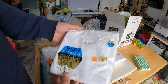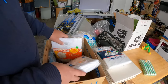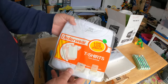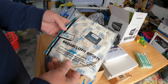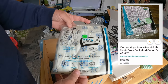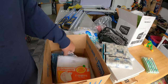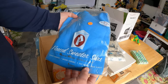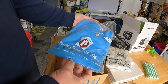Utica Bodyguard Durablend. I don't know. Durable. But we picked it up. Three more shirts. And then we got this one. This is a Sears brand, Sears Men's Store. Three shirts there. And then there is, I don't know, Mayo Spruce shorts. That's old and it's brand new, unopened. And lastly, there was a fleece sweater shirt, like a crew neck, men's short sleeve sweatshirt from Penney's.